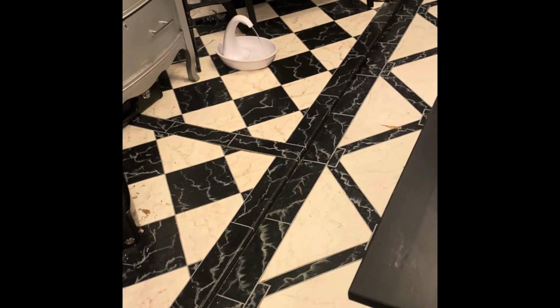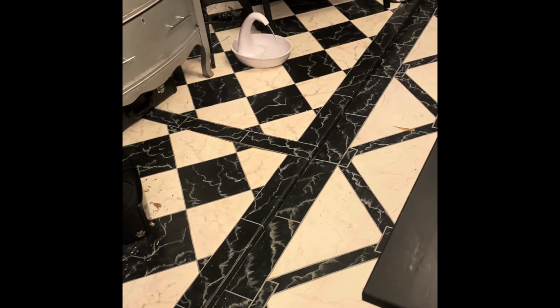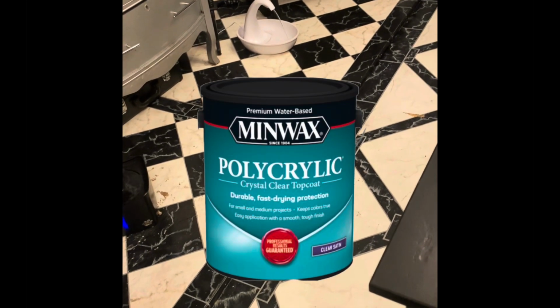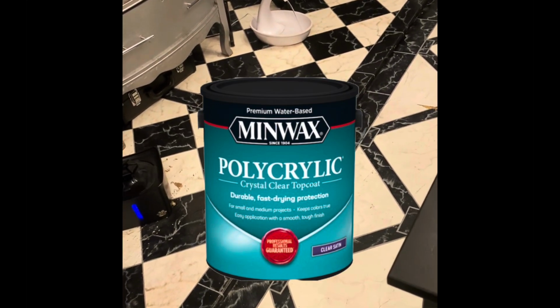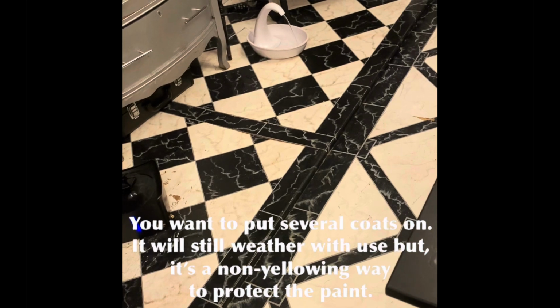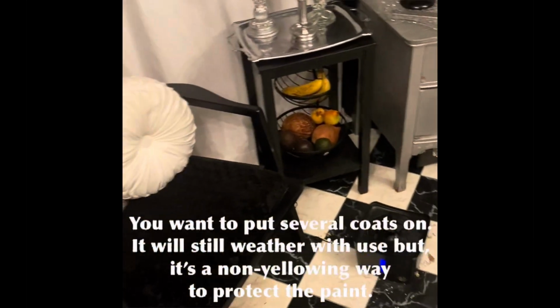So what I used is the water base by Minwax. It's the acrylic clear, and it works really good for floors, furniture. If you do anything that's light colors or white, don't ever use oil, okay? It's gonna yellow.